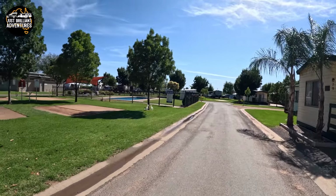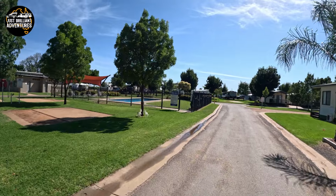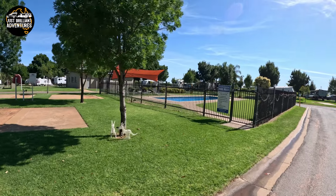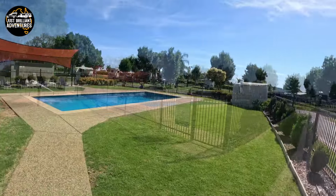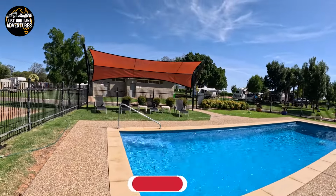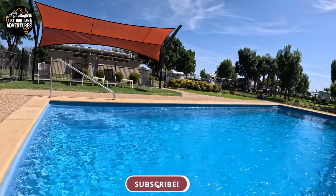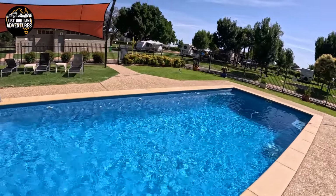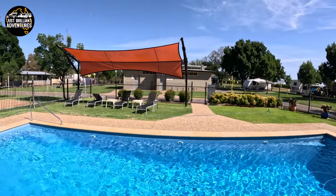There's a pool here. Guys are just setting up their little Christmas decorations, ready for Christmas. It's a beautiful little area here with the pool. I'm just going to feel the water. Oh, not too bad actually. Nice pool. There's the amenities looking over that way.